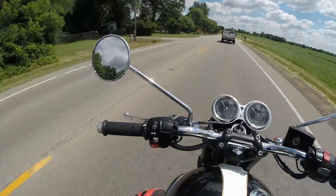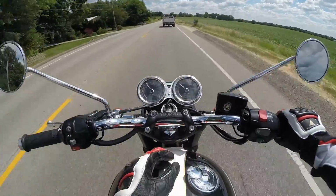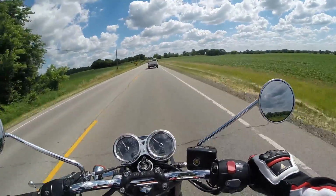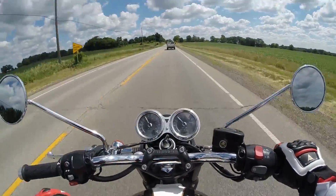Love the looks, I love the two-tone paint, I love the gas cap. The gas cap's got a lock on here. You guys can see it right there, a lock. And it's under this magnetic cover, which is a really nice touch.